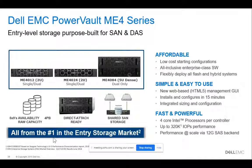They're also fast and powerful. We talk about having the capability of achieving up to 4 cores on the processor per controller. Most of this storage system comes dual controller and can achieve up to 320K IOPS. So remember the AC series, we're talking about 2.2 million IOPS, while this one is 320K IOPS. It can also scale on the backend using SAS, so you can scale it up by adding enclosures using SAS cable.